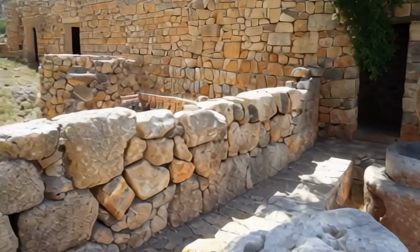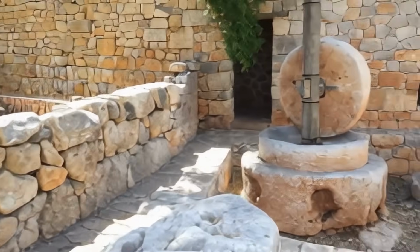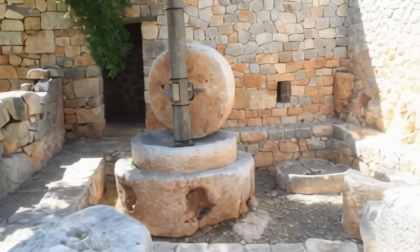So they would also build a processing station inside their villas to extract the oil and package the whole thing.